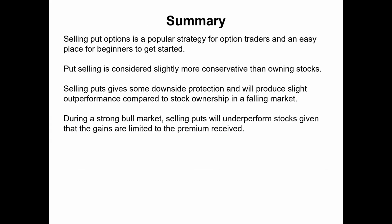So in summary, selling put options is a popular strategy for option traders and an easy place for beginners to get started. Put selling is considered slightly more conservative than owning stocks. Selling puts gives some downside protection and will produce slight outperformance compared to stock ownership in a falling market. During a strong bull market, selling puts will underperform stocks, given that the gains are limited to the premium received.